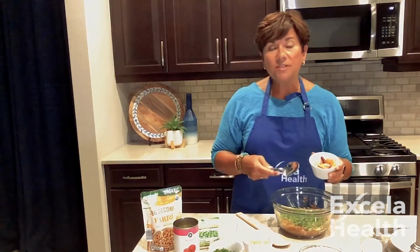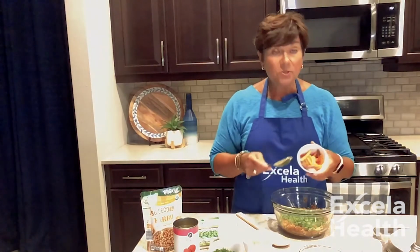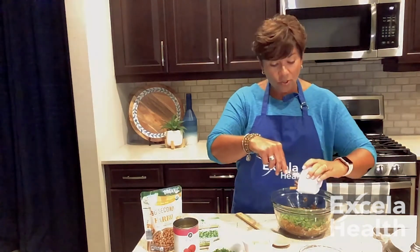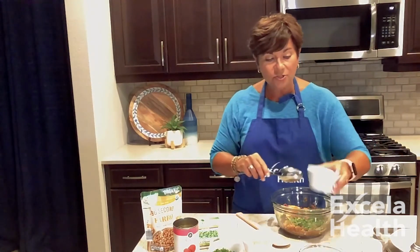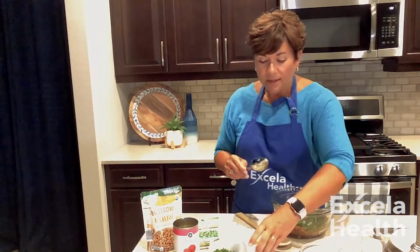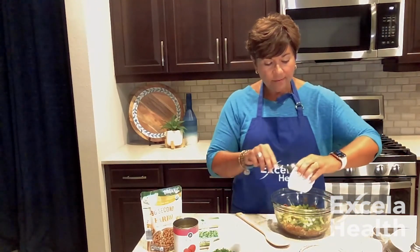Next, we're gonna add the carrots. Now, instead of using just orange baby carrots, I'm using rainbow carrots. They are yellow, orange, and purple, so we're gonna get some extra antioxidants there. Next comes the sliced green onion and the celery stalk.